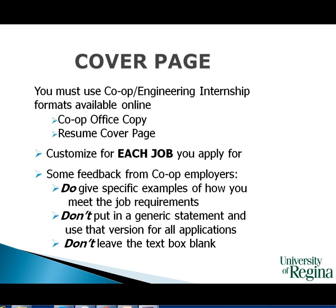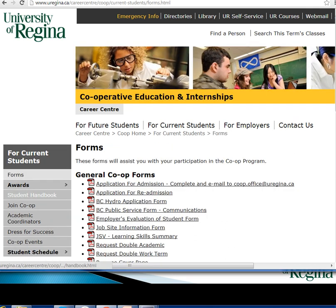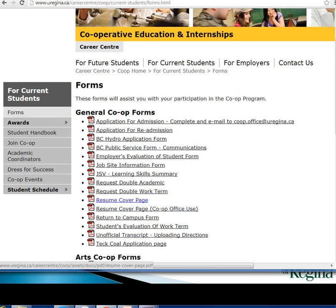Although a full-page cover letter is not necessary, you can include one in your portfolio after the completed cover page template. The template is located on the co-op website under Forms, and also on the PlacePro database under Online Forms and Documents.